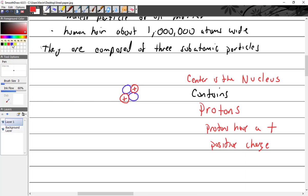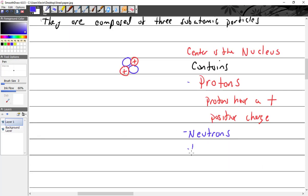And also inside of the nucleus, we have neutrons. And they shall be blue. And neutrons have what kind of charge? Neutral. Have a neutral charge. And then orbiting around, we're going to have what? Electrons. So inside the nucleus we have those. Outside and orbiting we have electrons.